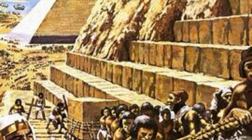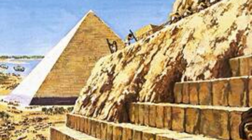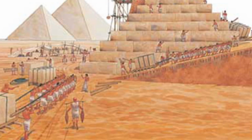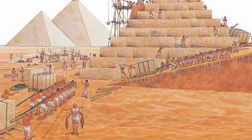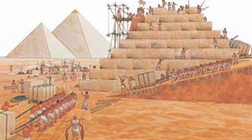Levers were also supposedly used once a significant height was reached, and ramps were no longer feasible. This theory is supported by the fact that sleds are well documented in ancient wall paintings, as are images of giant statues being pulled by hundreds of men. These ramps would have, however, been very time-consuming to construct.